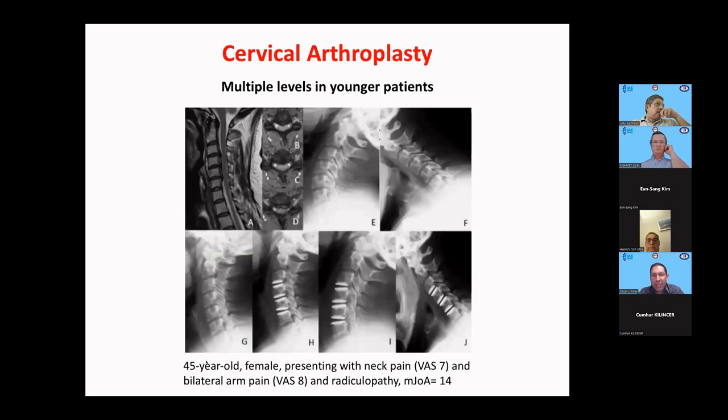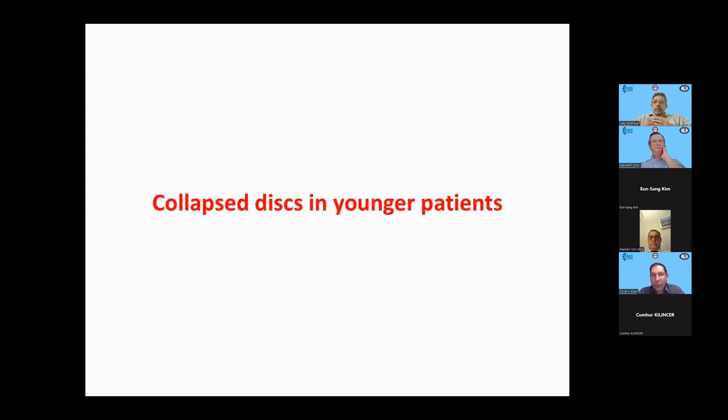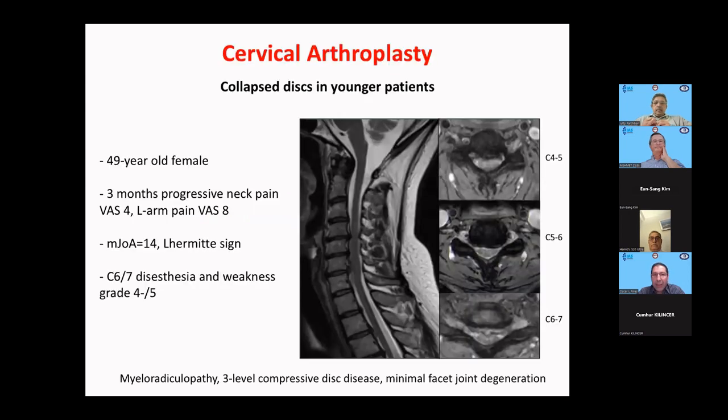These are the kind of patients that I see more and more in my office. Certainly fusion is an option, but it will be very hard for the patient. So we found arthroplasty a very good solution for those patients. And some patients also nowadays come with collapsed discs, like this kind of patient with myeloradiculopathy, a recompressive level, minimal facet joint disease because they are still young, but the discs are collapsed.